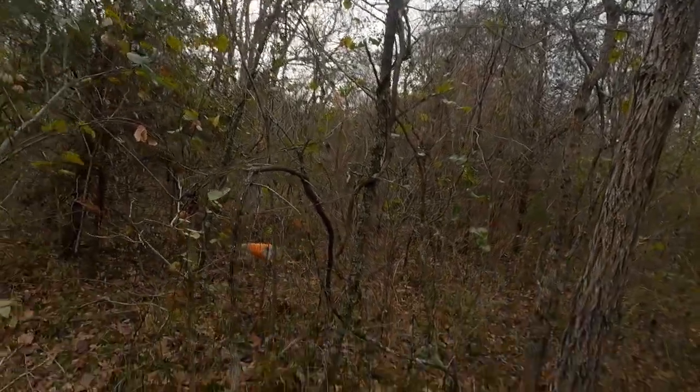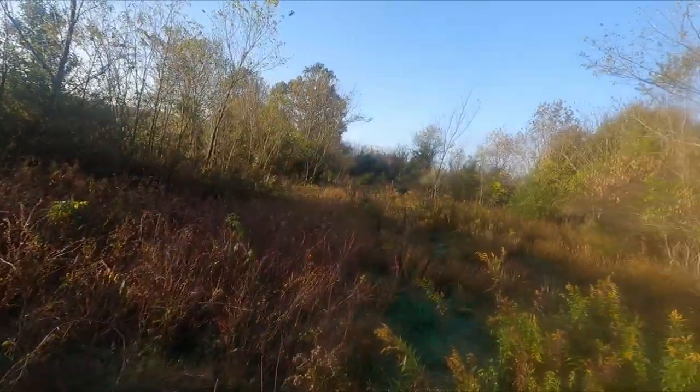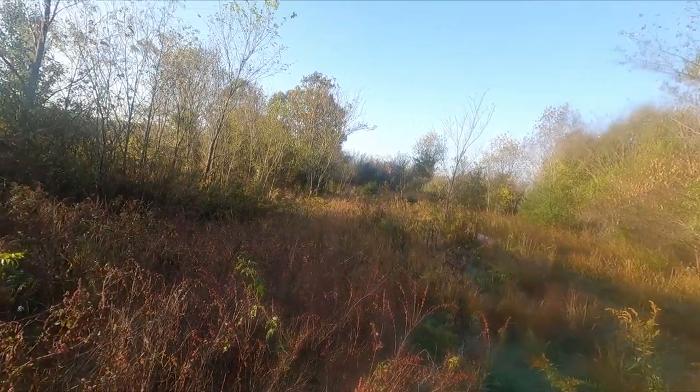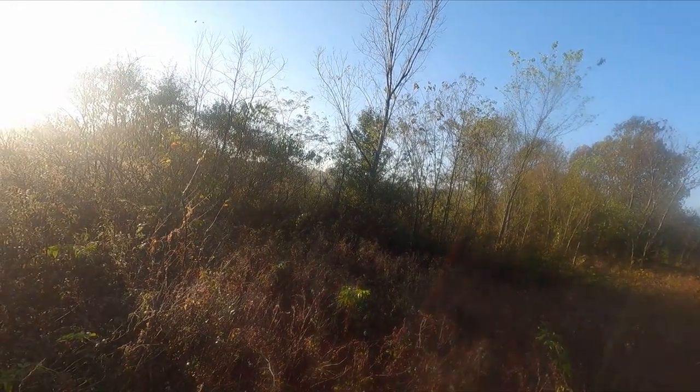No bird. Good girl, Java. Tree lines are good cover too, that kind of cover. Dead bird.